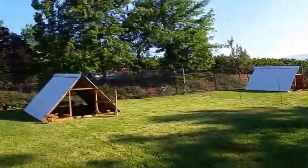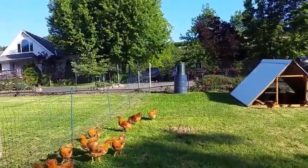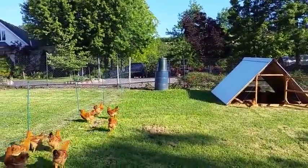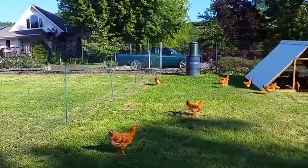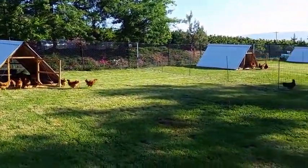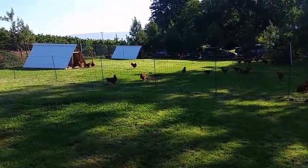So we have a perimeter fence that has a top and bottom wire on it. That keeps climbing critters from coming up over the fence, and it also keeps predators that might be patrolling along the fence looking for a hole or looking for a way to get in. They touch that bottom wire and they get a heck of a shock. And I put a high power charger on it.